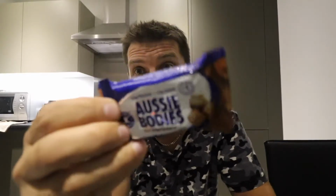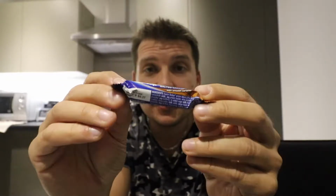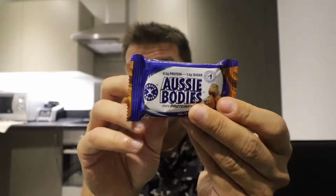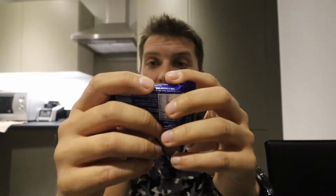So I thought, once I got the camera out anyway, I found this in the shop today, actually in Boots. Aussie Buddies, the miniature protein bar. And it is miniature. This is salted caramel flavor. So that's Australia's number one low carb brand, with 1.5 grams of sugar in this and 8.5 protein. Salted caramel with smooth caramel.